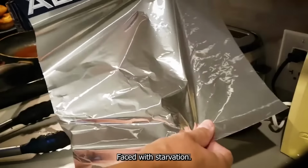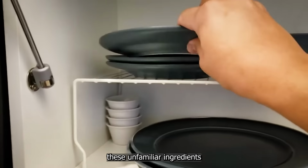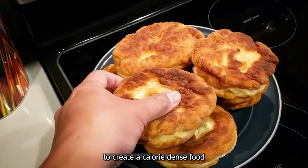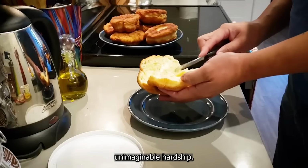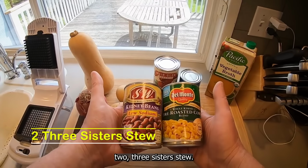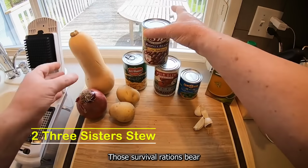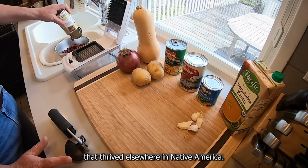Faced with starvation, Navajo women ingeniously combined these unfamiliar ingredients to create a calorie-dense food that could sustain their families through unimaginable hardship. Number 2. Three Sisters Stew. Those survival rations bear little resemblance to the sophisticated agricultural practices that thrived elsewhere in Native America.